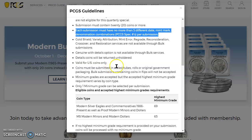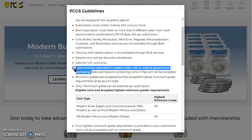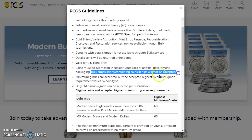Genuine with details options is not available through bulk services. Details coins will be returned unholdered, valid for U.S. coins only. Coins must be submitted in sealed tubes, rolls, or original government packaging. That's interesting because normally they will allow you to submit them in 2x2 flips. Bulk submissions containing coin flips will not be accepted. What? So yeah, look at that.